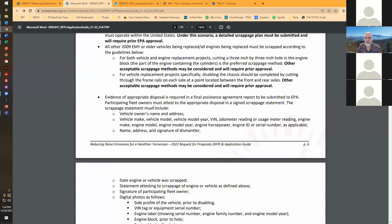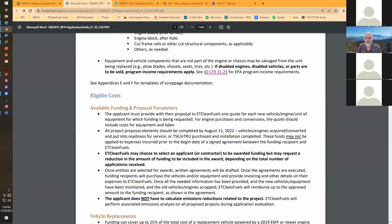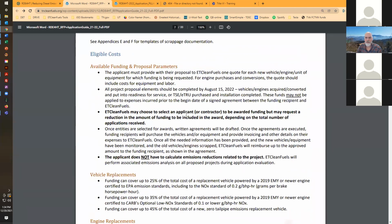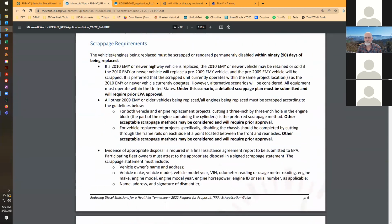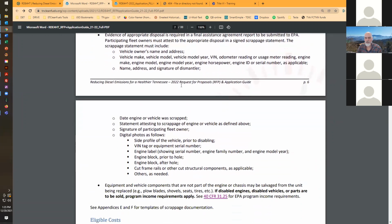One thing that I do want to point out, if you could scroll back up, Jonathan, or a little bit back down. Yeah, sorry. Sure. Equipment and vehicle components that are not part of the engine or chassis may be salvaged from the unit being replaced. So, you know, it's not like you have to get rid of it wholesale. But one thing that is noted here, this is an EPA requirement.